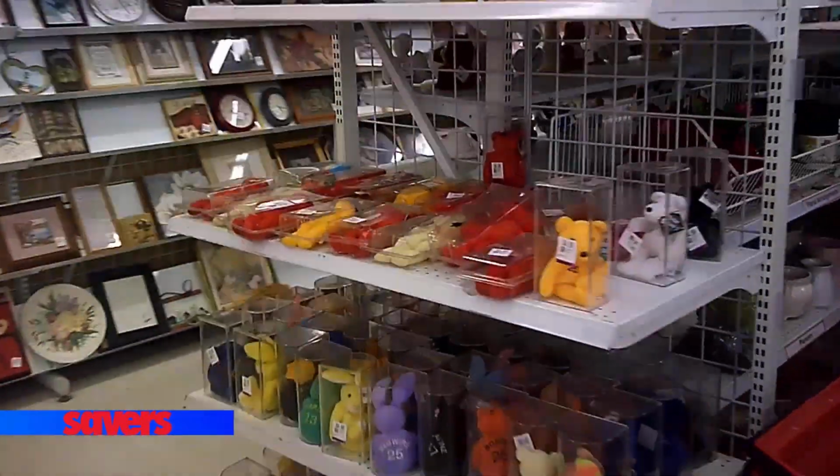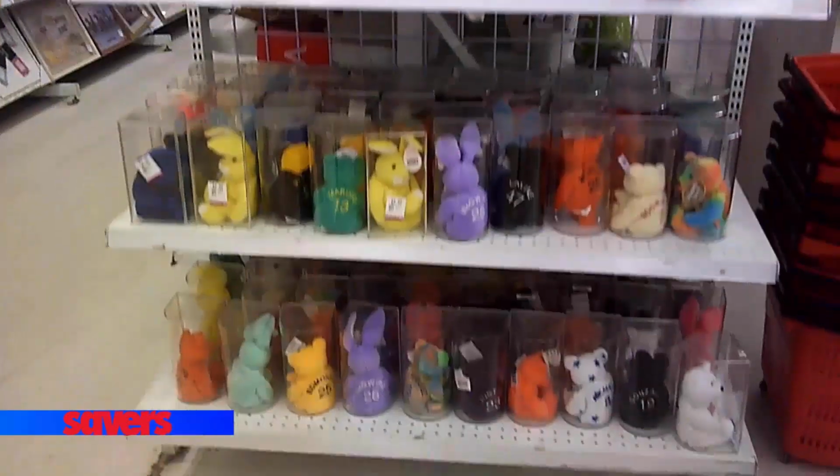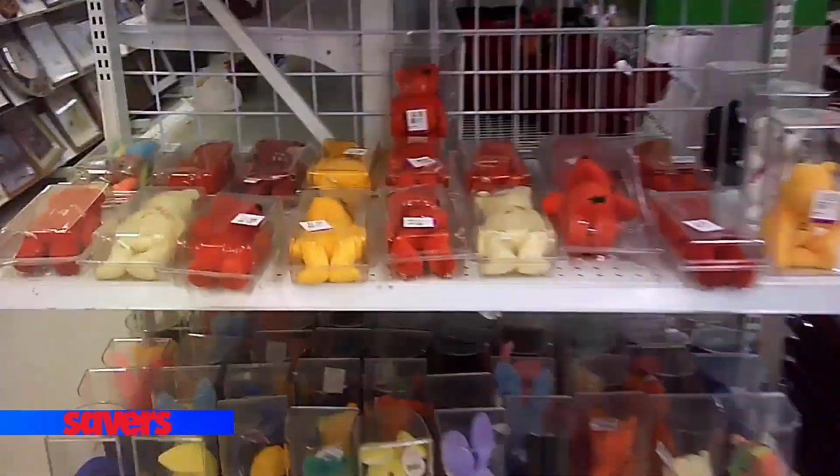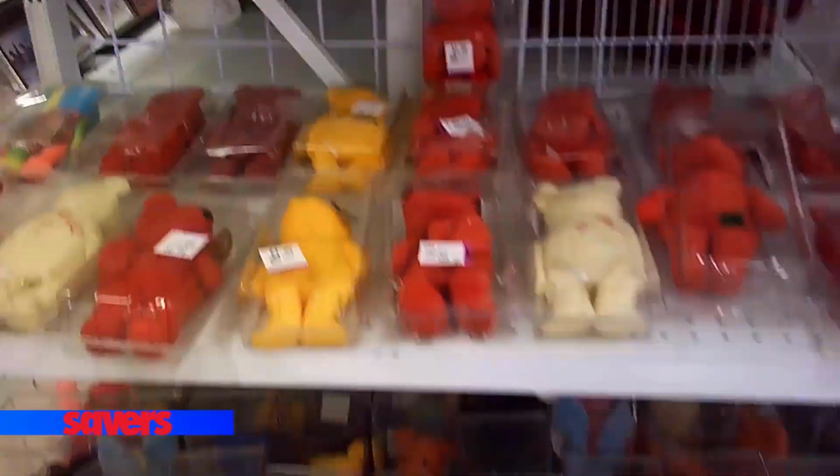Here are some Beanie Babies. There's probably like 60 of them here. I'm really bad at guesstimating numbers. These look like the sports line or whatever they had. I'm not going to pick any of these up. I'm just showing them because this is probably something you don't see all that often.